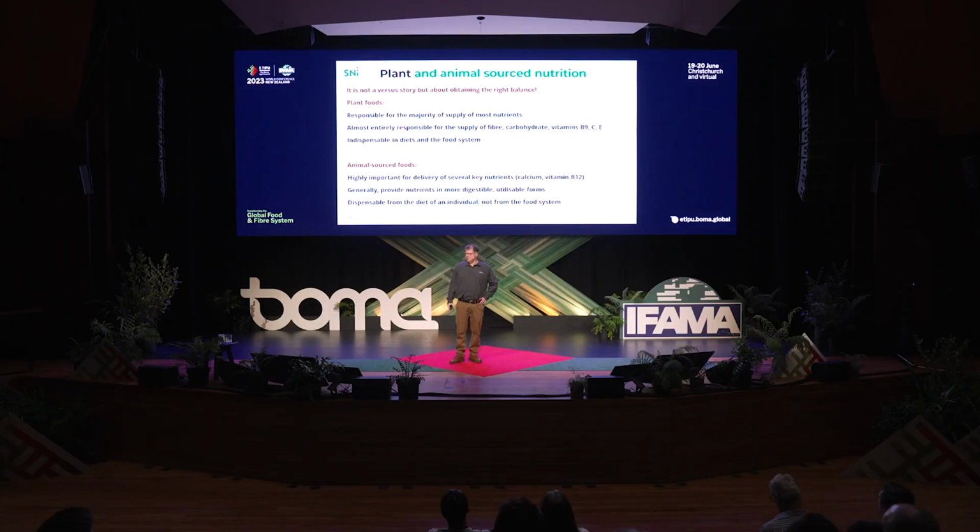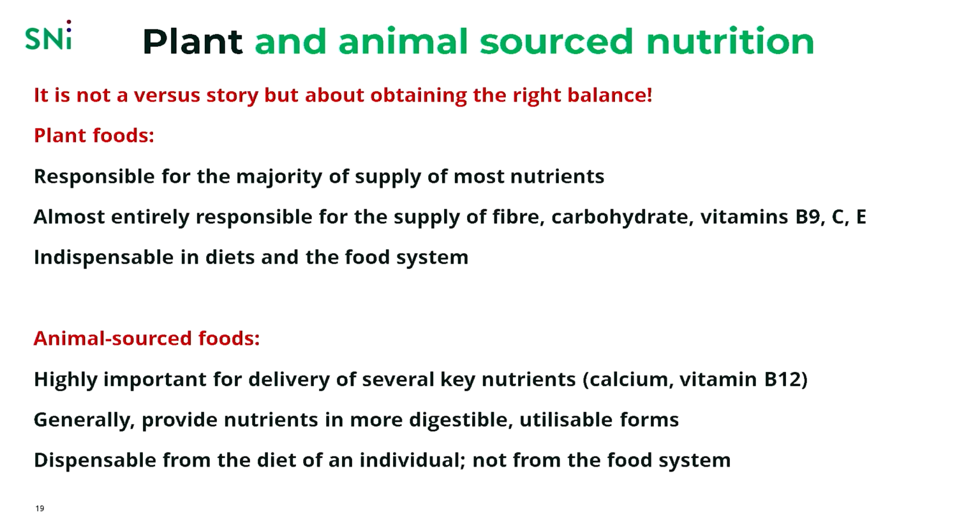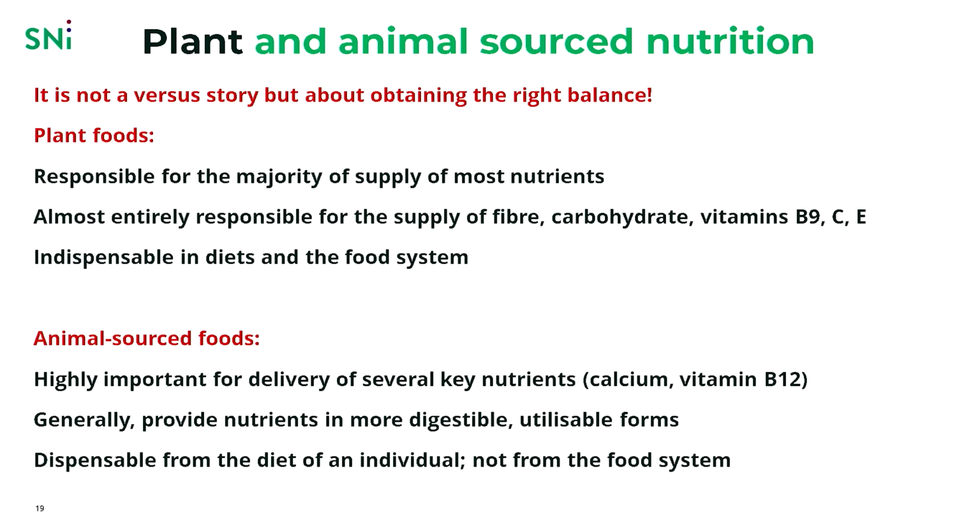Some summaries, it's not a versus story, right? It's not animal versus plant. It's about getting the right balance. And so plant foods are responsible for the majority of supply of most nutrients, as you saw in that earlier graph. It's almost entirely responsible for carbohydrates, fiber, and a number of vitamins. And it's indispensable in terms of diets and the food system. You can't have a food system without plant-derived food.